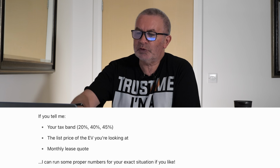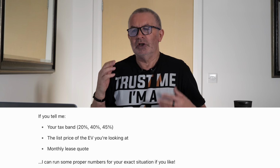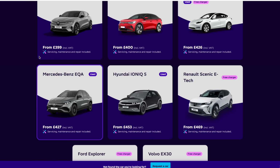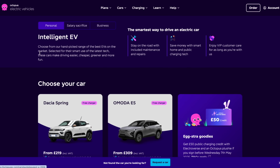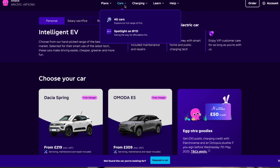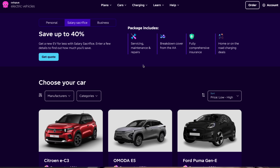If you put in your tax band, the list price of the EV, and the monthly lease quote into ChatGPT, it'll give you some proper numbers. So that's that. But as I say, if I go back to Octopus Energy here, I don't fancy a Chinese vehicle, that's for sure. I'm going to put my affiliate link in for Octopus Energy anyway. Salary sacrifice.